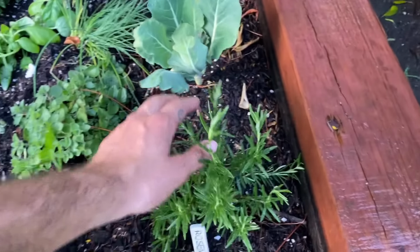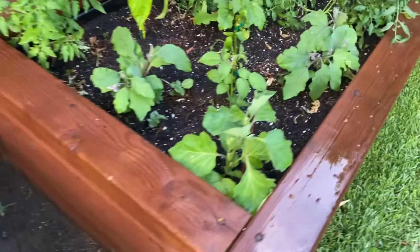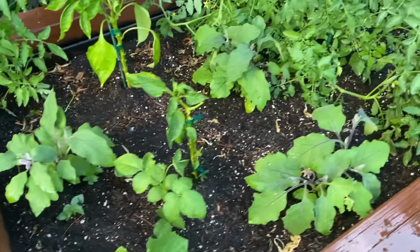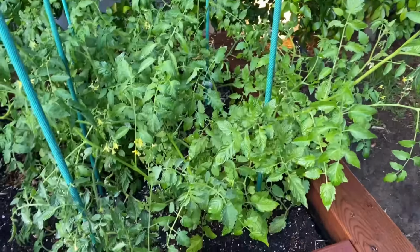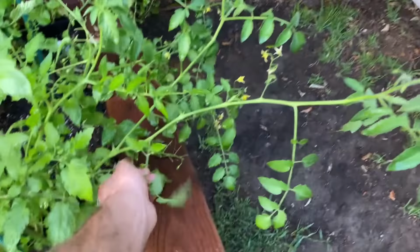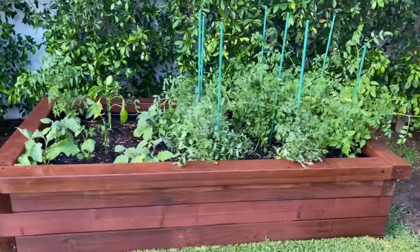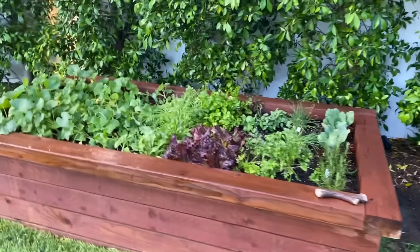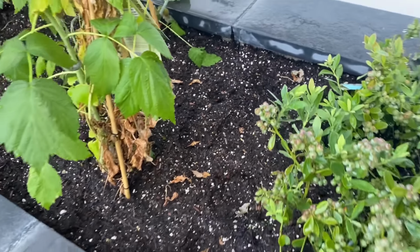And then we have Brussels sprouts, rosemary, parsley, and then over here we have the eggplants, peppers, and a bunch of tomato plants, which are already growing wild. With tomato plants, you can actually trim them, so anything that's growing sideways, you can just snip right off and then tie them up. I'm so proud. Beauties. Again, more paw prints. I wonder who jumped up here.